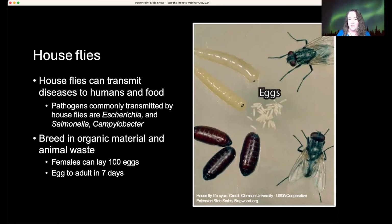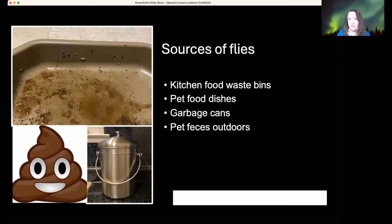And the females can produce a lot of eggs that reproduce in a very short time. So they could be found in, this is a cat food dish with some standing water, and you can see some of the larvae and the pupae that were just unnoticed. So they might land on the cat food and then land on your food or your dog food. They can land on feces, and they can carry bacteria from feces to our food. They can be in our compost bins, indoors or outdoors, garbage cans, and all different places, landing on pet food dishes. So we really do want to keep the flies out and any kind of filth flies out.